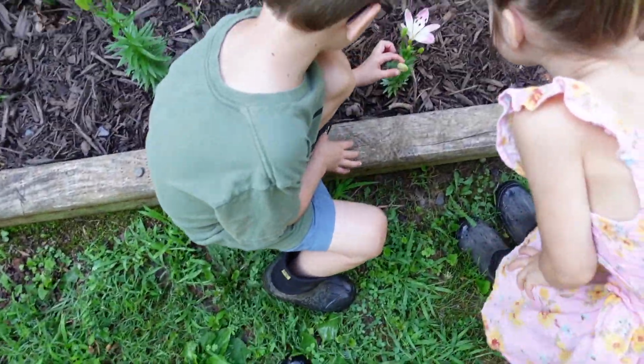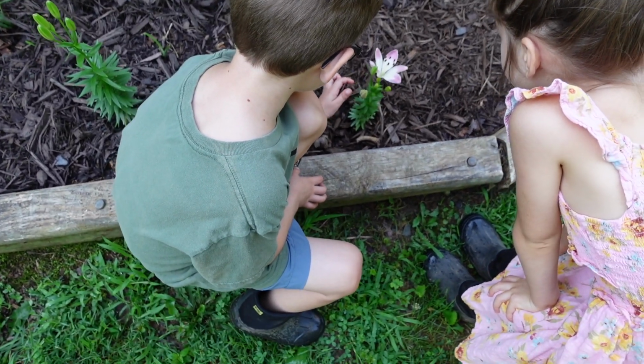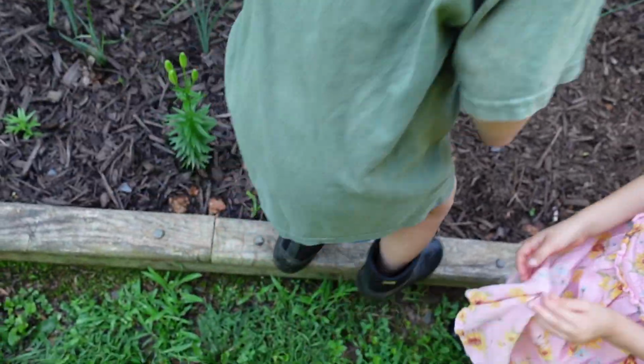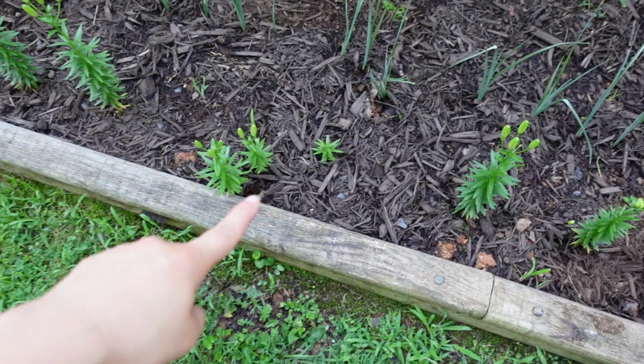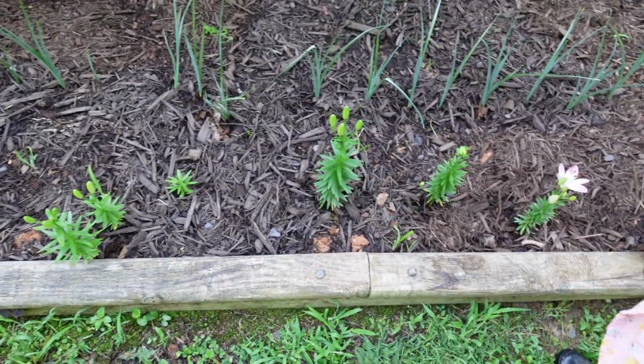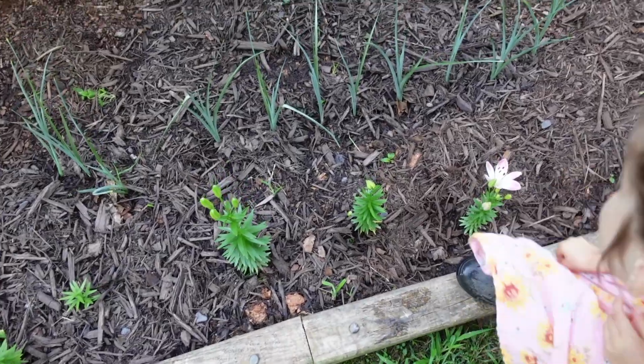What are these flowers called again? It's a carpet border lily, I think. So it's lily, and this is the iris. Yes. Lily and iris. Can you tell? I had some assistance planting these.